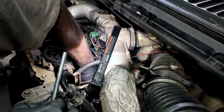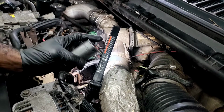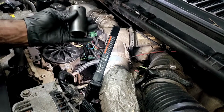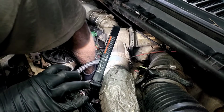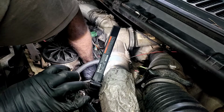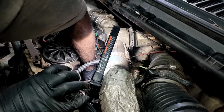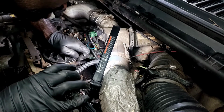I might need to see if I've got a socket or something that'll fit it, honestly. Let me see, I got plenty of axle nut sockets. I might get lucky. Alright, I got a 1 1/8 socket, so I'm gonna try this, see what happens. See if I can get my 1/2 inch drive back here. Looks like I got plenty of room to do it. I think I probably just, no, it ain't gonna be deep enough.